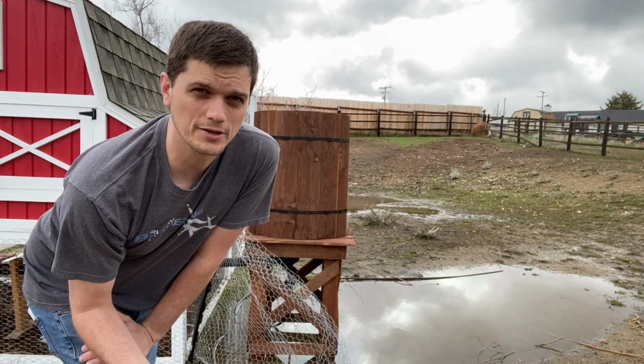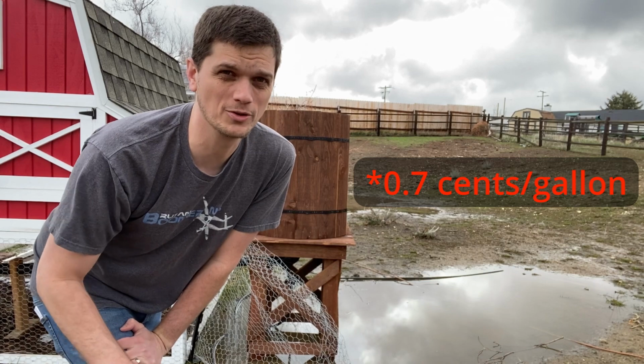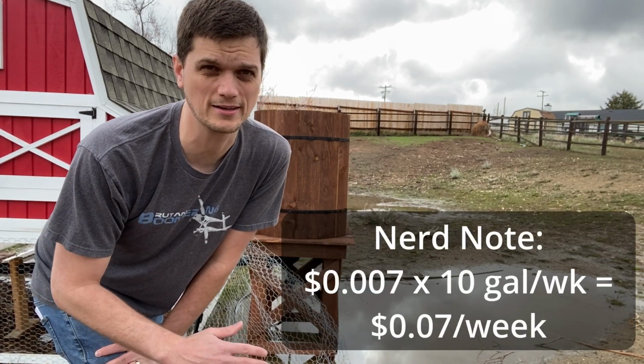Let's talk about the cost of water. It's really cheap. It's like 7 cents a gallon for tap water. It's almost nothing. If you're a nerd, you want to include it, you can. But really, let's just forget about it to make it simple.